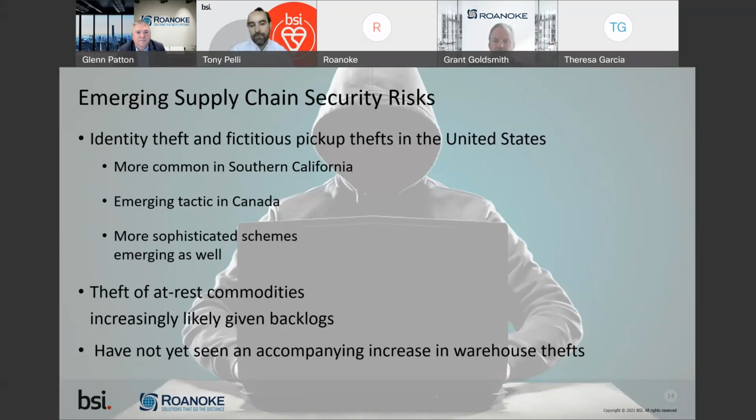And as we discussed, ways to avoid this type of theft tactic, vetting your carriers, and especially for brokered loads, those types of things, is becoming increasingly important to try to stop this type of theft.